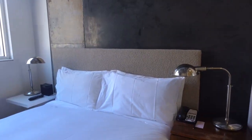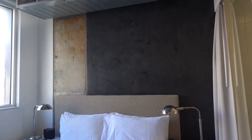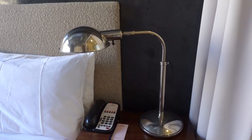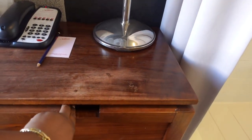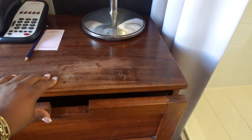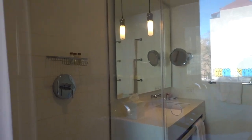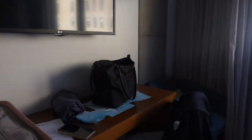And then we have the bedroom area. The vibe of this hotel is like really rustic and just edgy and raw. Anyways, this is the bed frame. It's like Sherpa. A nice light nightstand, night table. There's a rug here. And you can't get to the bathroom from this way. And also you can close this if you wanted to. Then we have a little desk area.